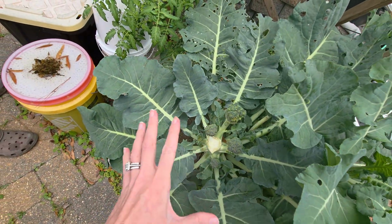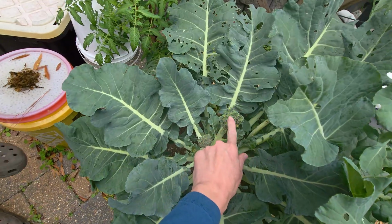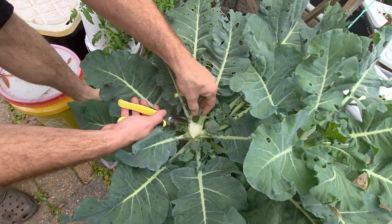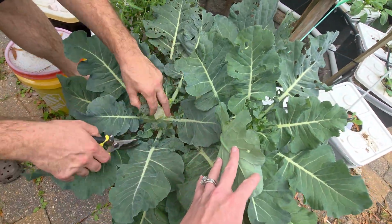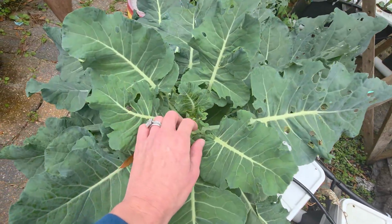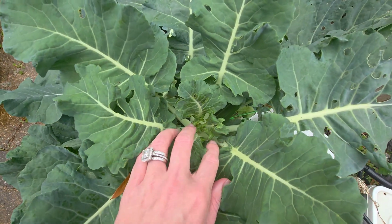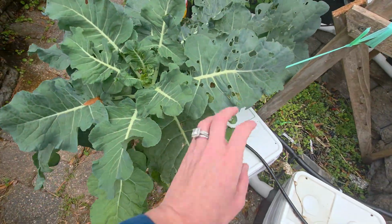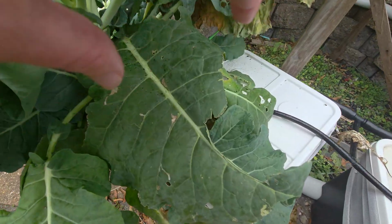We already harvested the main head here, but you can see our little offshoots are trying to open, so we're going to grab those too. And the only reason I haven't yanked this out and replanted my hydroponic system is because I really want to see what this does. This would be the first time ever that I've grown a twin broccoli, if it works out that way.